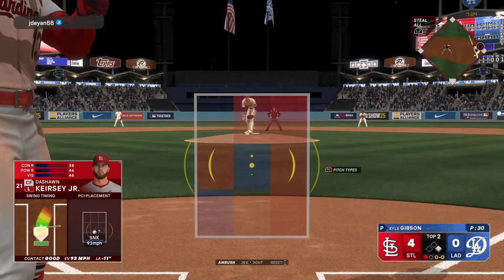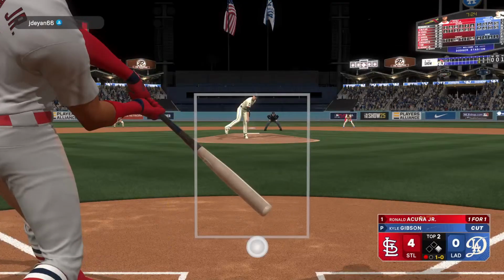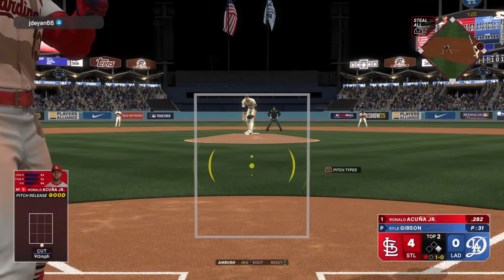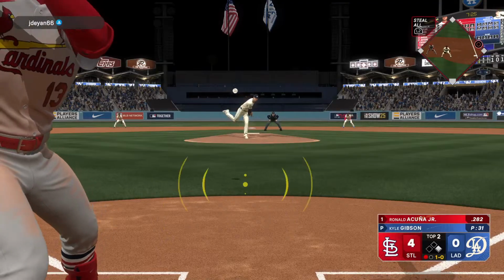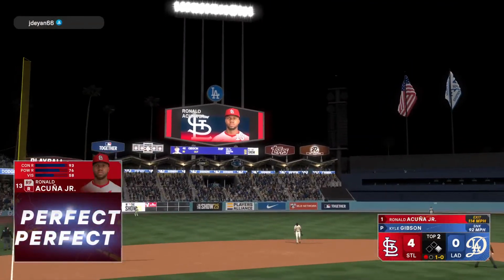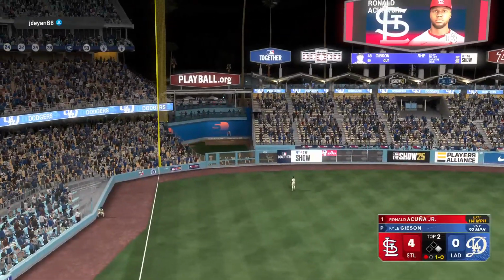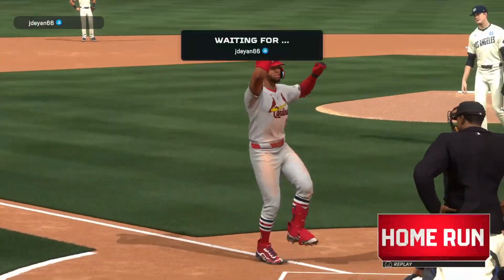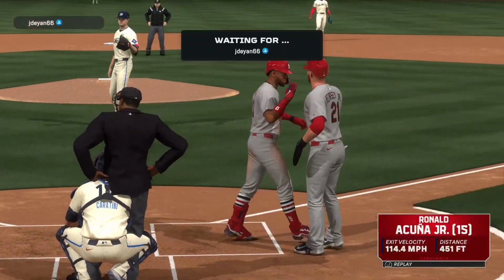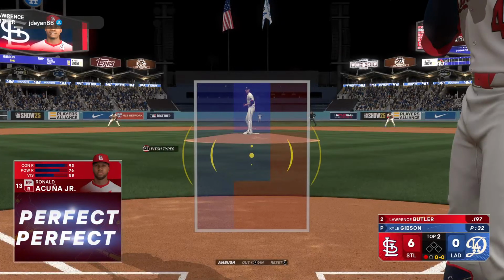And here is Ronald Acuna Jr. He led off the game with a single and then came around to score. First pitch misses. This one drilled to left. No doubt about it as they add on more. Gone. It's their second home run of the inning, and they add a couple more. It's 6-0. So one out, nobody on.